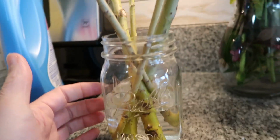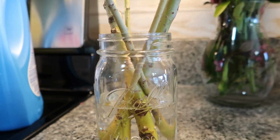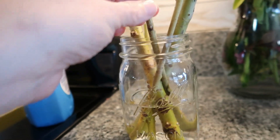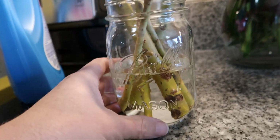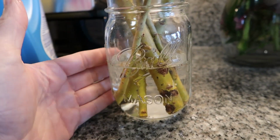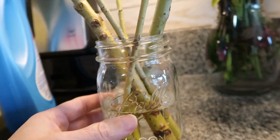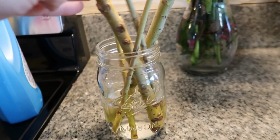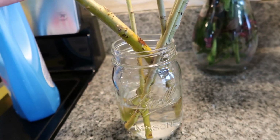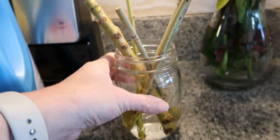But the paper that came with this said to start them in water, just a jar of water, and put them in the sun some, but not all the time. They can be burnt up easily, but once these start to sprout a little bit, then we're gonna put them in a planter and get them big enough to set out in the yard. So that's what the paper said to do, and I'm so excited about that. I don't know why they sent extra, maybe just in case one didn't make it, but we'll see what they do.